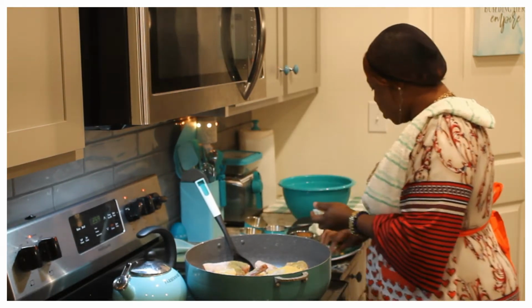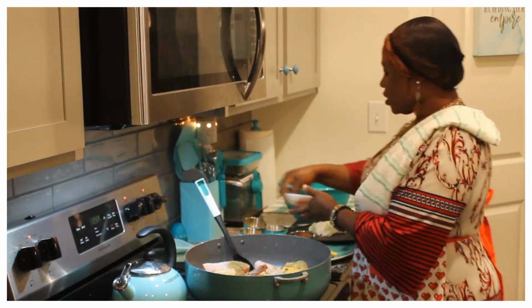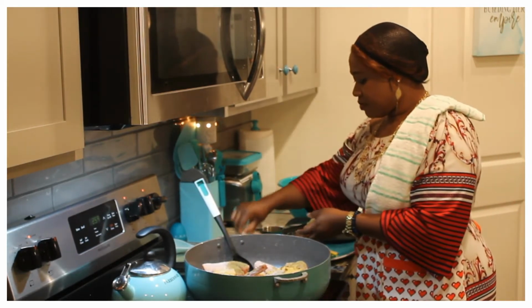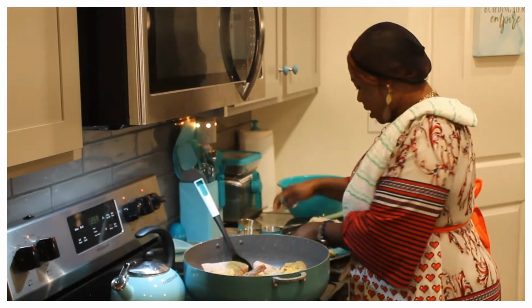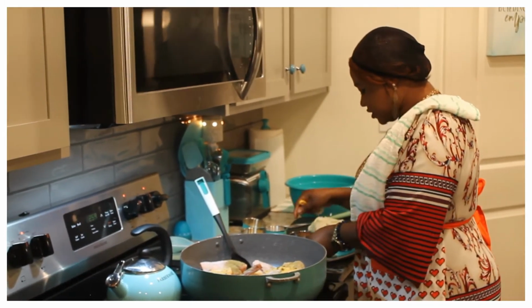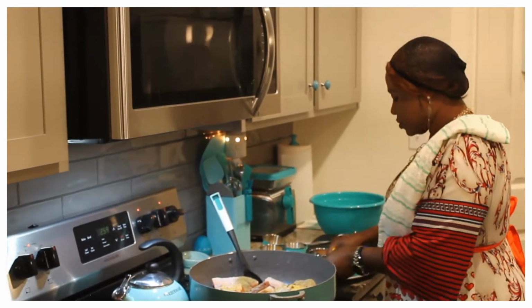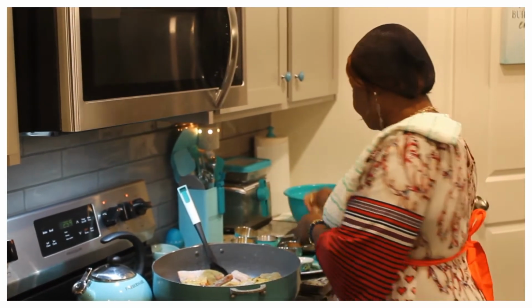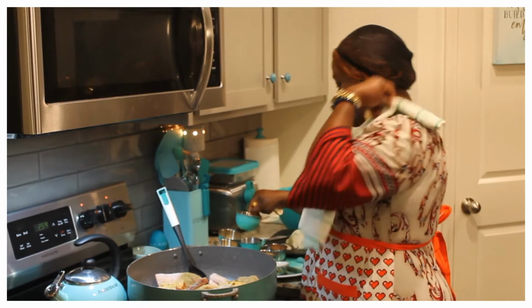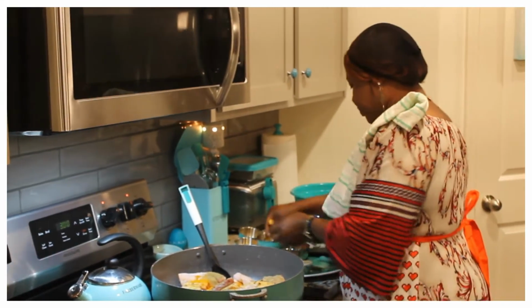I'm gonna be using 1/4 spoon of clove. I do not want to put too much clove in it. I'm going to be using 1 tablespoon of cumin, 1/2 tablespoon of sage, 1/2 tablespoon of rosemary, and 1/2 tablespoon of curry.